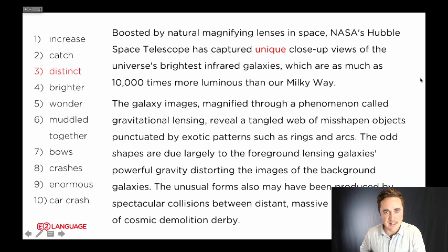What about distinct and unique? Well, they're both adjectives. Brighter and more luminous. These mean the same things. They're both adjectives, but one of them has the form of putting ER on the end, bright, brighter. But luminous, you can't say luminouser, so you say more luminous. So you can imagine in the question in the IELTS that it might have the word brighter, but in the passage it says more luminous. This is where you need to look.